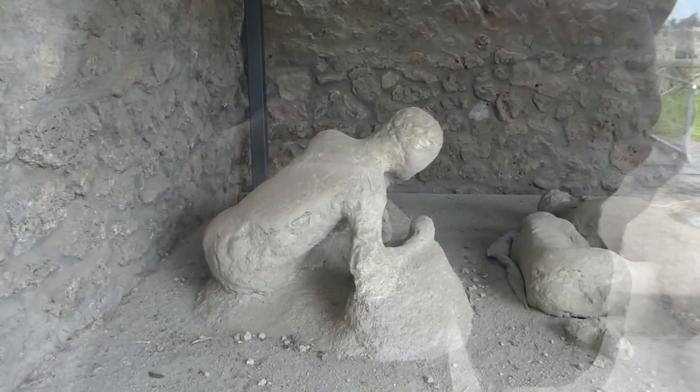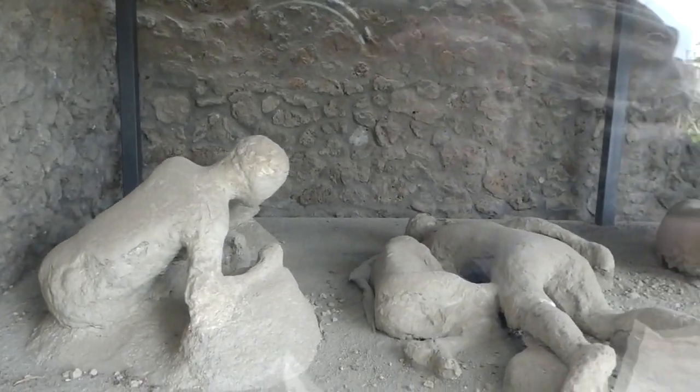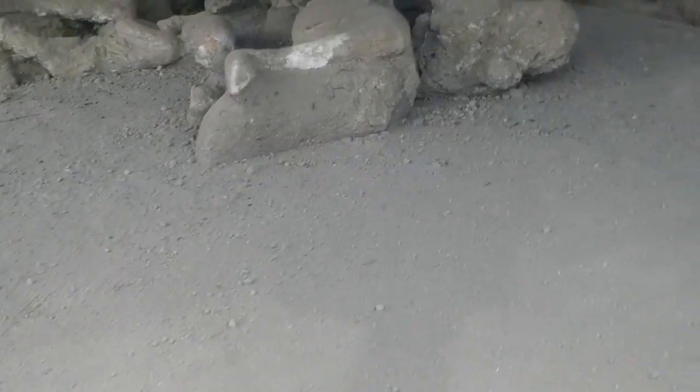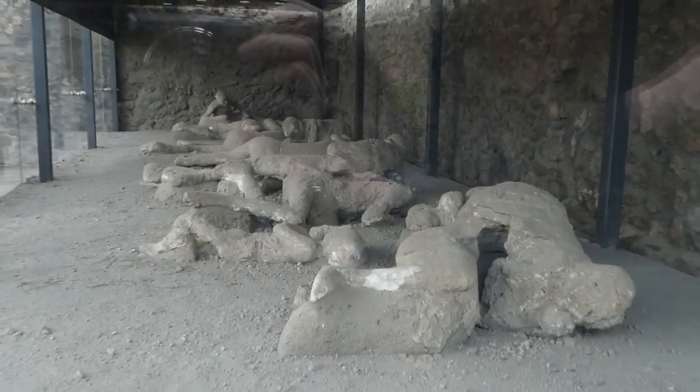Dramatic thing, you have to kind of come down to the end and see it fully. There's a guy on the end who's up on one elbow. This is how he died. His body was then preserved by this ash that hardened around it. And then if they found one of these, they would pour plaster in. That was in the 19th century that they evolved that system, I think, or maybe early 20th. And it's the best view you have of the whole thing.